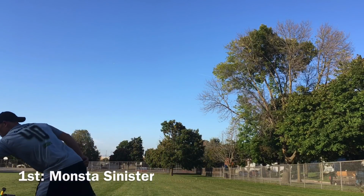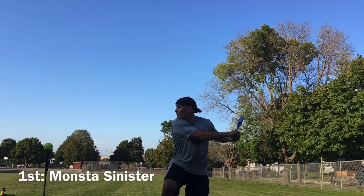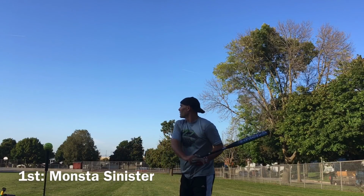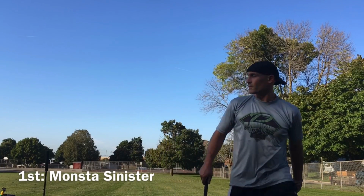I should also note that this is the same bat as the Monsta Torch 25 ounce, but this is the one piece. But for whatever reason, for my swing, it outperformed it. The Sinister, for my swing, seems to be in a league of its own. Congratulations.